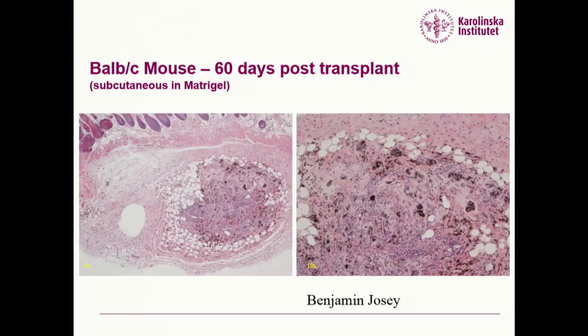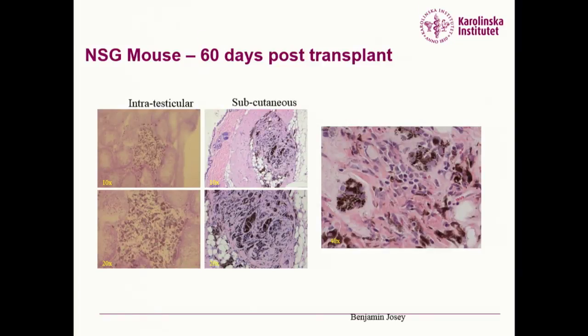I don't get this pointer to work, but you see these brown spots there within the transplant. They are RPE cells, and these cells have been there for 60 days. The substance around them is Matrigel, just to keep them together. In NSG mice, which are immunodeficient, another way we can test them, make them stay, is to use immunodeficient animals.